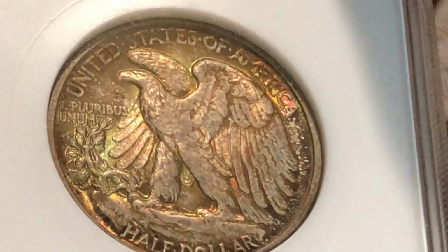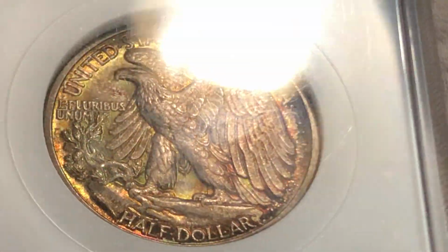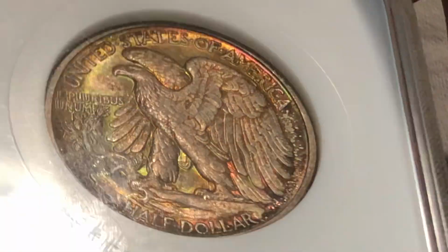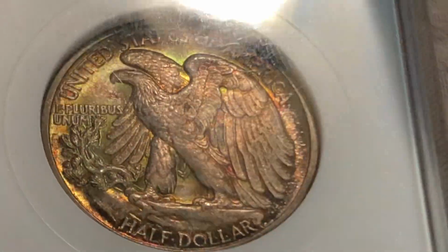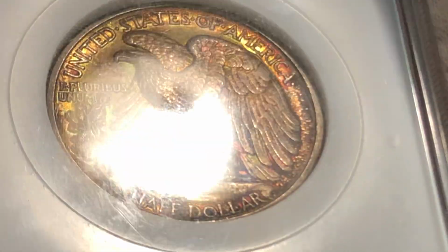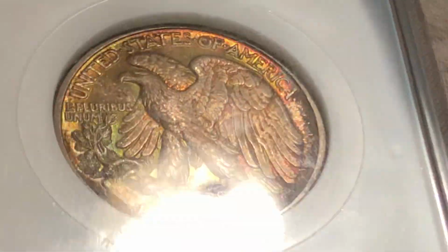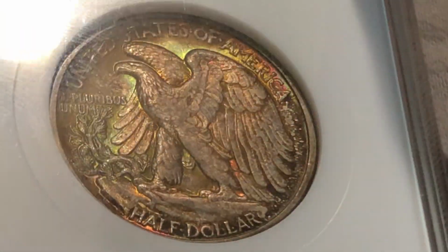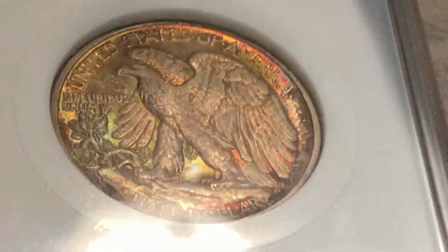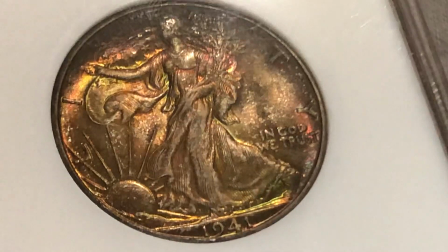And then the reverse, although it doesn't have as many colors, does have this nice sunset look with the neon oranges and greens, and the luster just flows. So this is just a really nice piece.